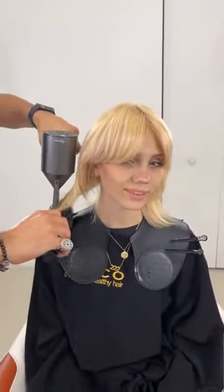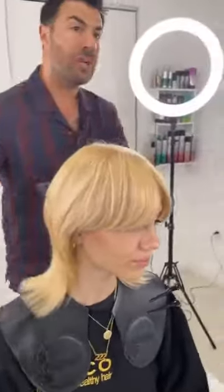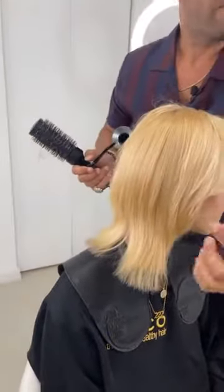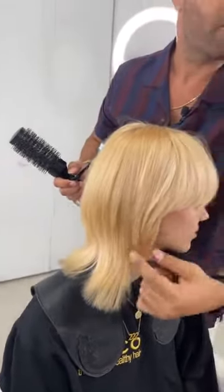Like when you're cutting it, you can't tell what's going on. It's only until you start to blow dry that you actually see the shape that you're creating. See, for me, I feel like it's a little heavy in here. This needs to be broken up a little bit.